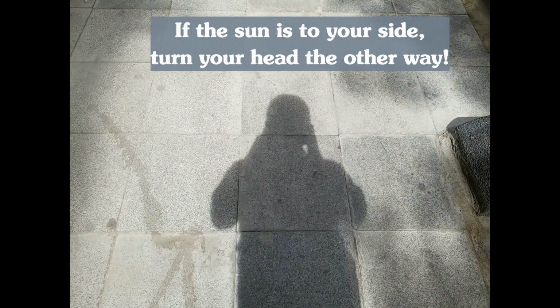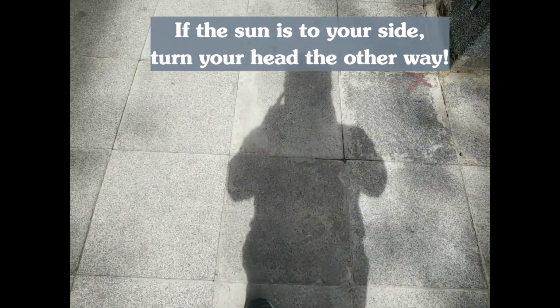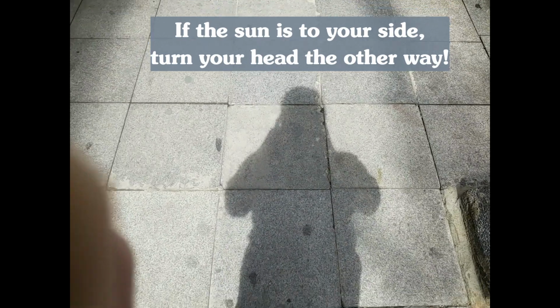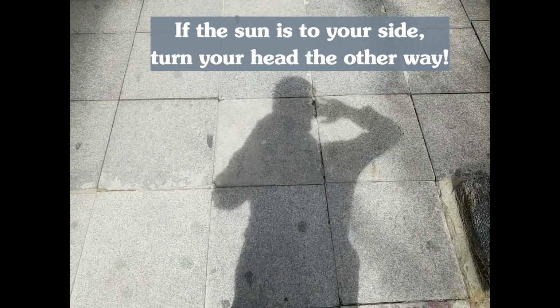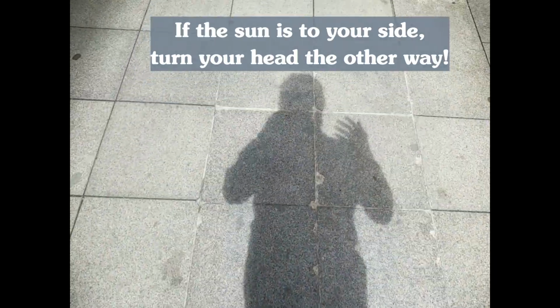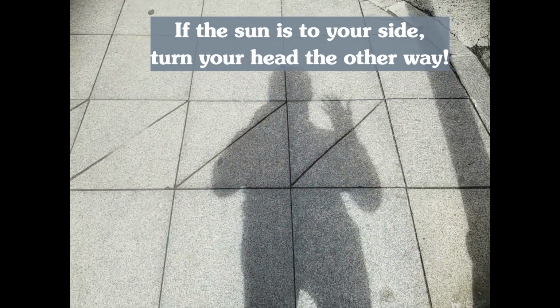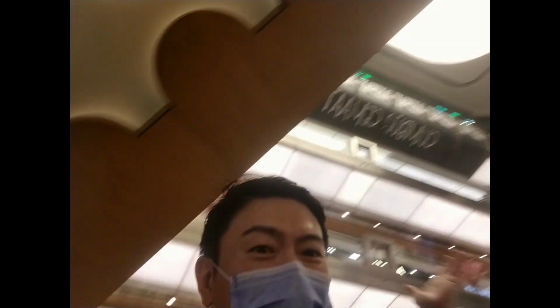Now, if you absolutely cannot avoid being in the sun, this is the last ditch effort. Put the sun behind your head so that the sunlight hits the back of your head rather than your face. This is not going to help a lot, but it's the best you can do in the worst situation. But of course, the best advice is still just stay indoors and avoid going outside as much as you can.